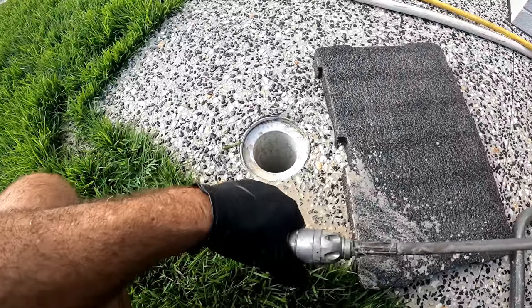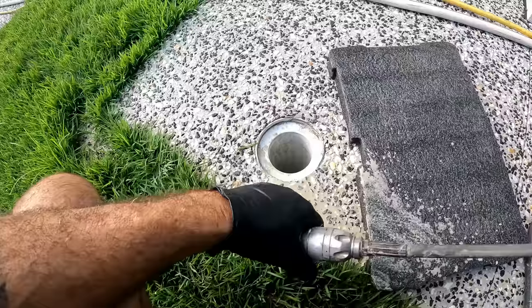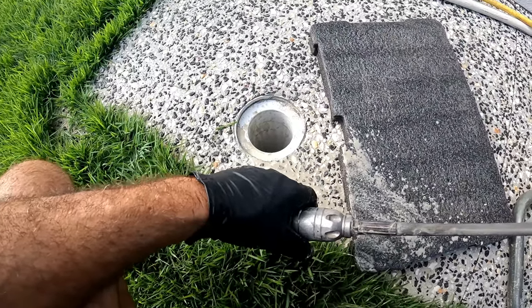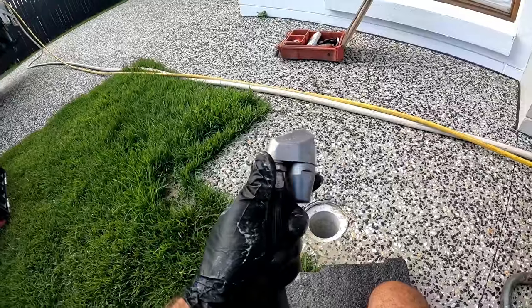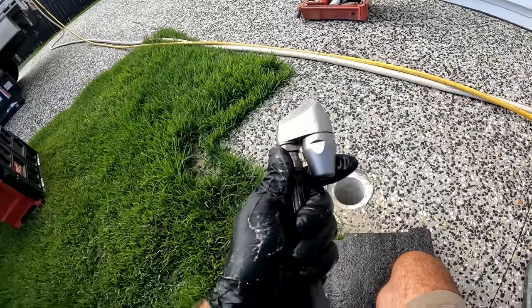Need this to fill up, and we might send the reverse up and around and see if we can pull stuff down to here and then shoot it towards the street. That's gonna be the plan. Little single barrel, we'll send this up towards the back of the house and start pulling some of this stuff out and get it out to the street.